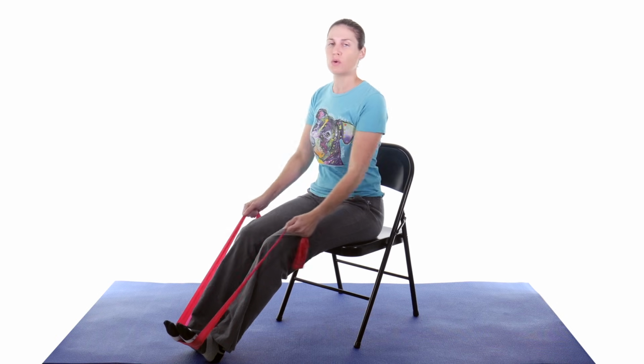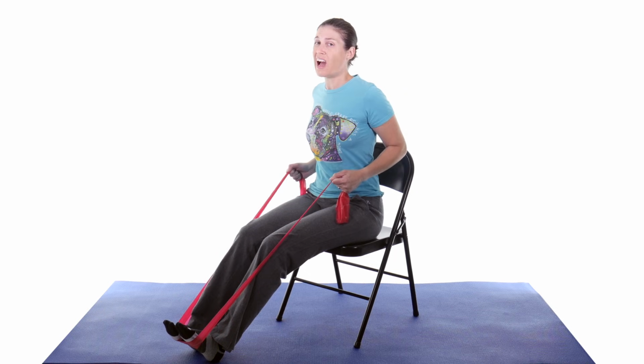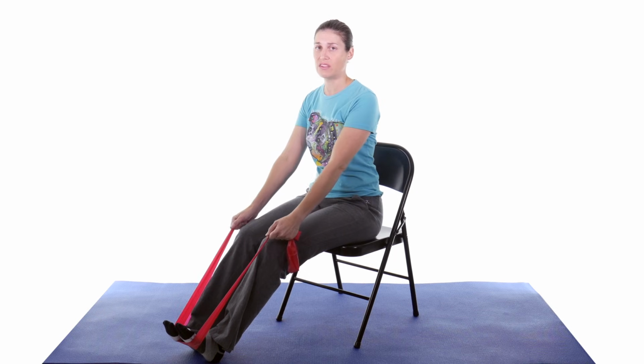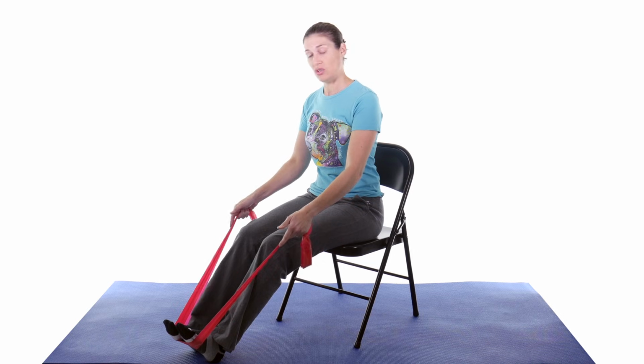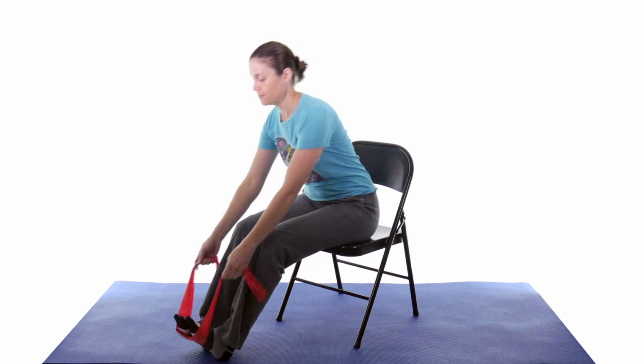So again, with any kind of exercise, I would just start off with about 10 or 15, doing 1 or 2 sets. If those become easy, you get up to 20, 25, then you can do a higher resistive band.